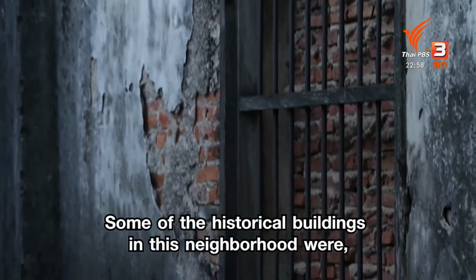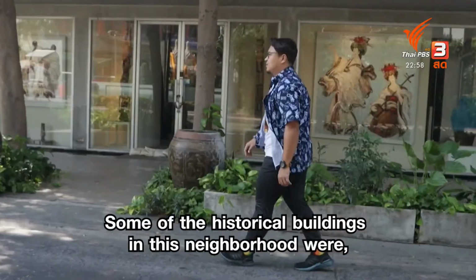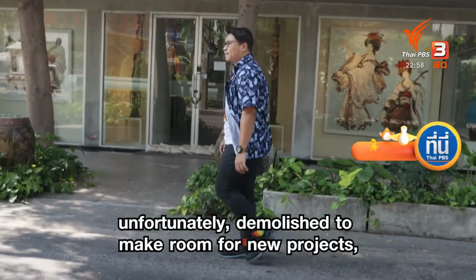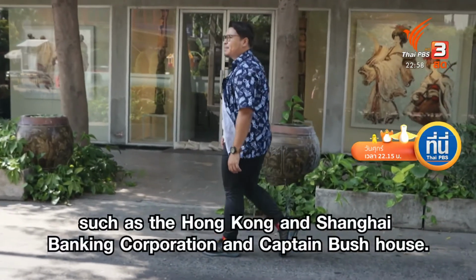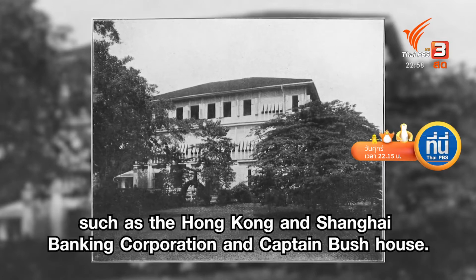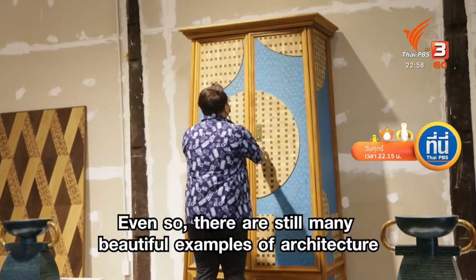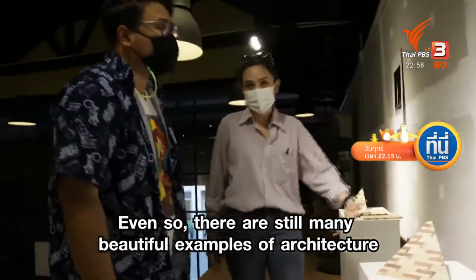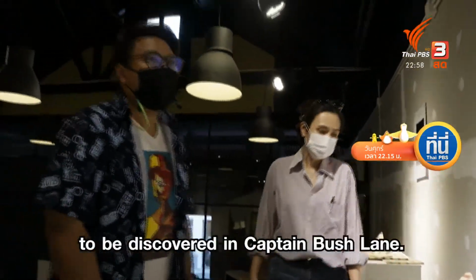Some of the historical buildings in this neighborhood were, unfortunately, demolished to make room for the new projects, such as the Hong Kong and Shanghai Banking Corporation and Captain Bush House. Even so, there are still many beautiful examples of architecture to be discovered in Captain Bush Lane.